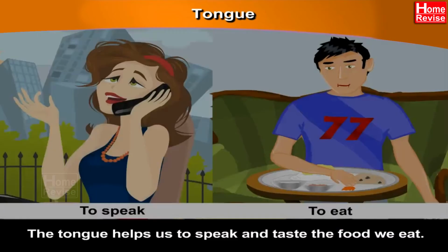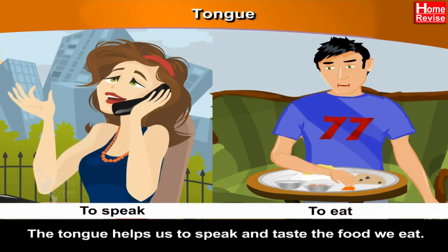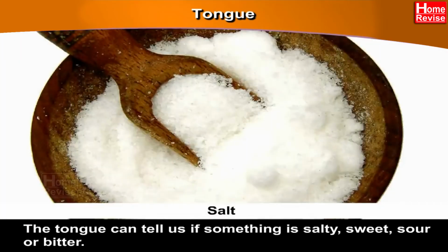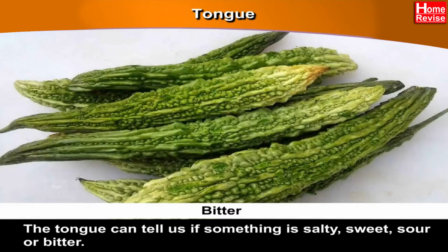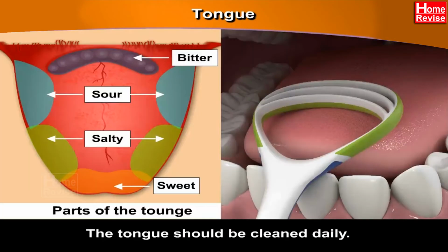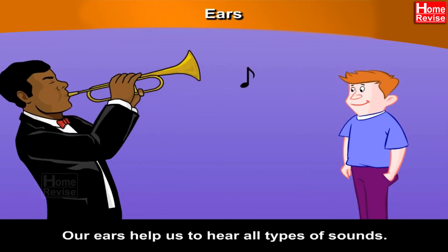Tongue. The tongue helps us to speak and taste the food we eat. The tongue can tell us if something is salty, sweet, sour, or bitter. You can see from the picture the different parts of the tongue which feel the different tastes. The tongue should be cleaned daily. Ears. Our ears help us to hear all types of sounds.